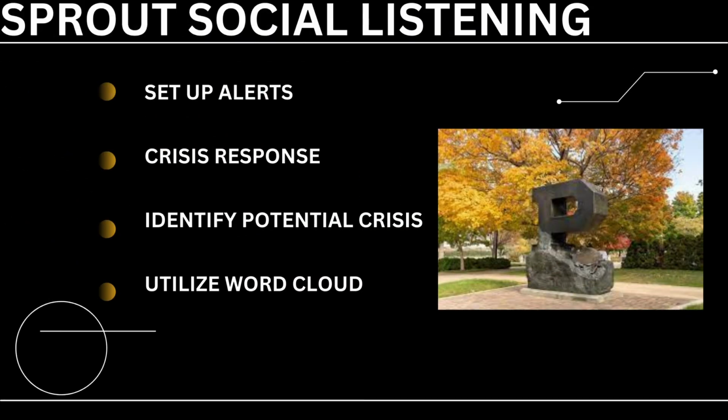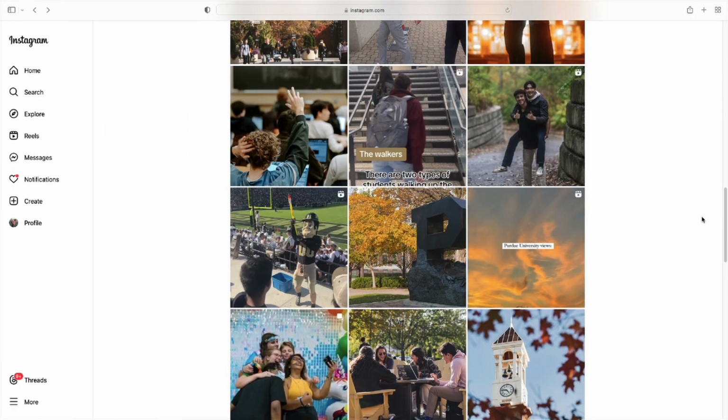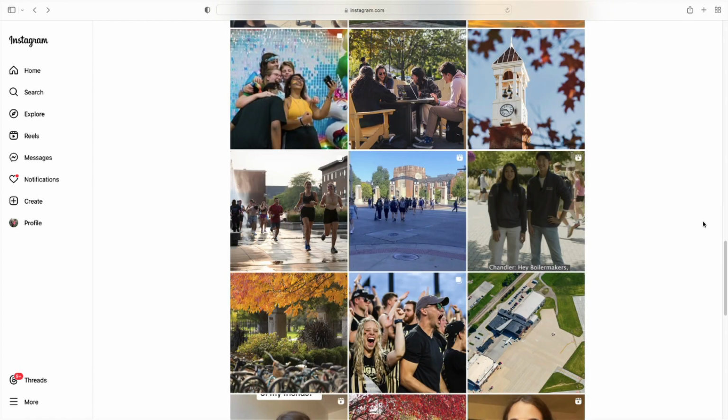Another asset is Sprout's listening feature. It did several things, including being able to monitor the university's brand health. One, it allowed the team to set up alerts to monitor spikes on big topics of conversation, both good and bad, with the ability to quickly search keywords. Two, if they had any crisis, they could get in front of it fast. Three, identify a potential crisis before it blew up out of control. And four, they were able to use word cloud to find unexpected gems to inspire content, like popular emojis to incorporate in their posts.